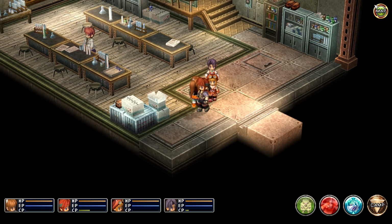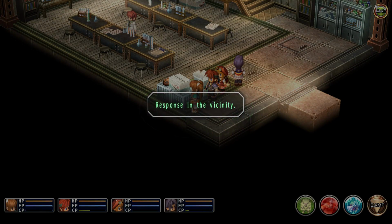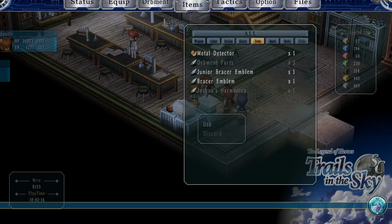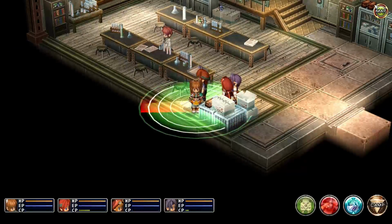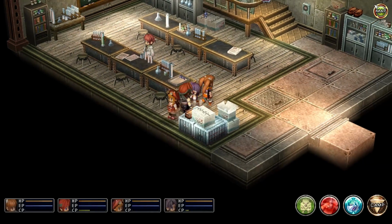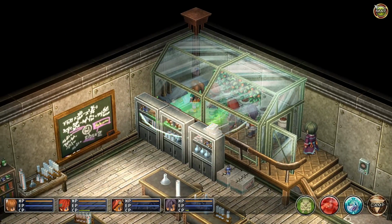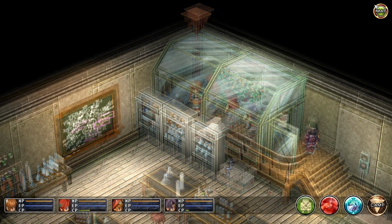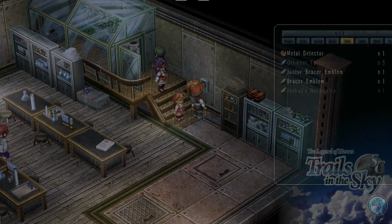So there are 4 parts here. One of them is near the grey boxes. In the vicinity, okay, that's not very nearby. That's one step down from that. There it is. There's one at the very end of the greenhouse. Yep, right here. One is in front of the intercom, and one is in front of the middle shelf.